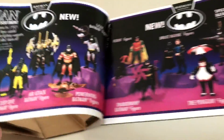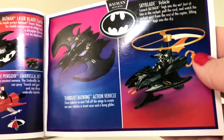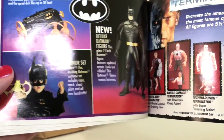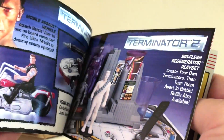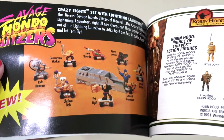All the Batman Returns figures, of course, are in here. Some of these vehicles. There's the one we're looking at right now. And just a bunch of cool stuff. Batmobile, a Batcave, playsets. Just so much that they created for this film. And, Terminator 2. I don't want to spend too much time on this, but, starting lineup, I remember those. Mondo Blitzers. I don't remember those.